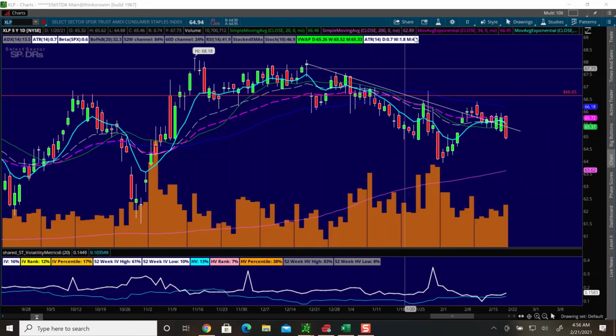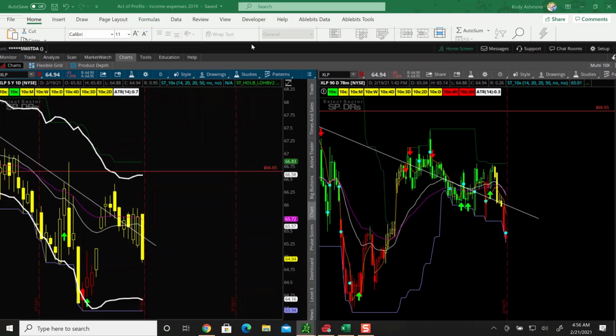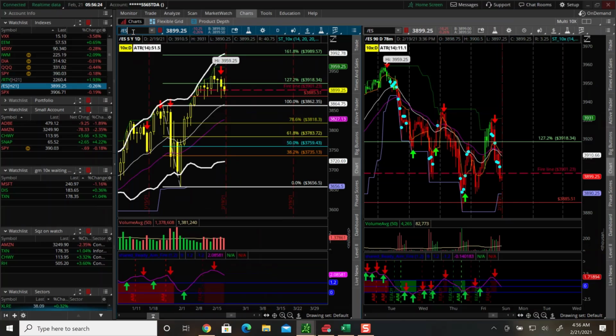All right, so that is that. Now I'll go over the overall market. All right, so this is what I was talking about. We broke this 1272 fib line.